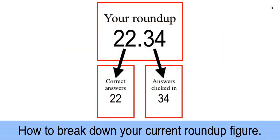Now, another thing that you've got is your roundup figure. Now, remember how to break that down. It's not like a score, it's a numerical code that encodes two scores. How many you've answered correctly and how many you've actually clicked in. So the decimal part, 0.34 here, tells you that you've answered 34 questions. The whole number part tells you that you've answered 22 of them correctly. And both of those figures are significant for your semester grade, okay? Because the amount that you get correctly goes into bonus points if you get enough. And we're going to work that out today, too.